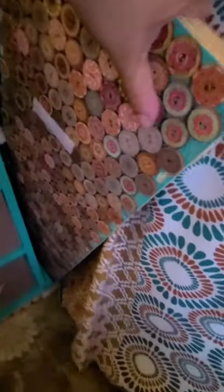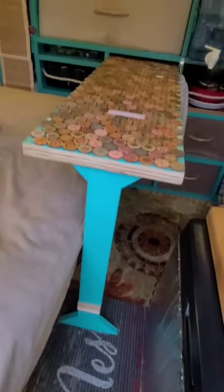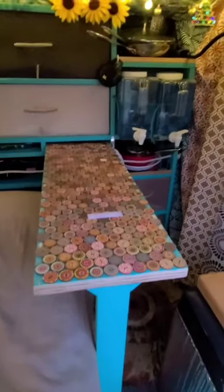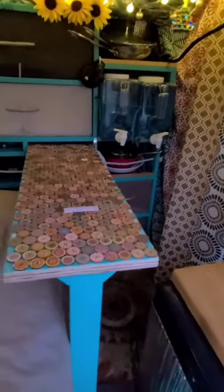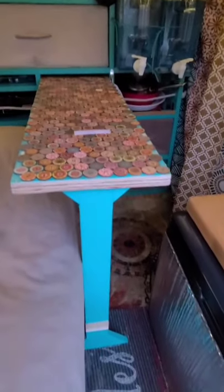Let me show you something that's back here. This is so cool. I'm very proud of this. This is my table. So that's how my table sets up. Behind the driver's seat, I have another stool if I need it. And then I have this bedpan.